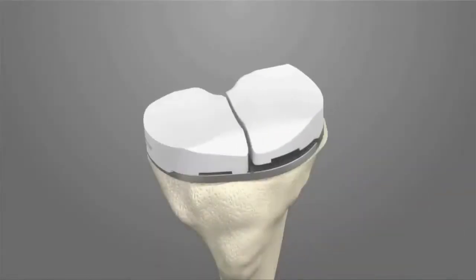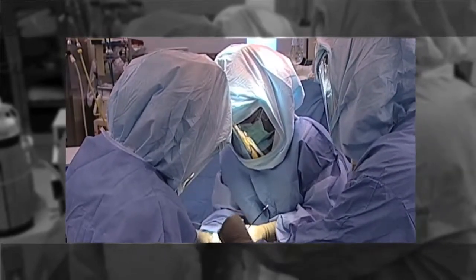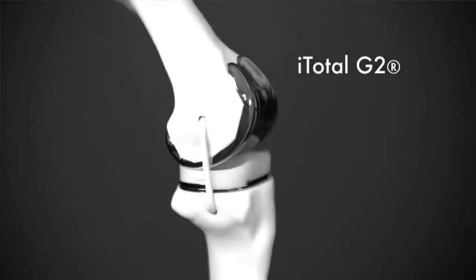In summary, when we look at knee replacement done today using standard devices, the patient is being fitted to the implant. What we do, we take each individual patient and we fit the implant individually to the patient, and that's truly unique.